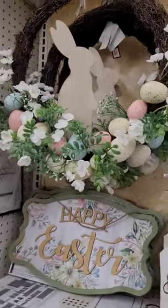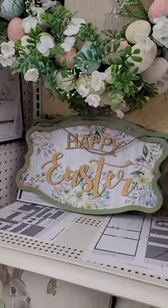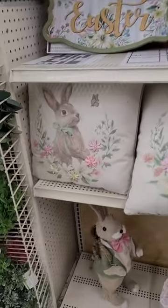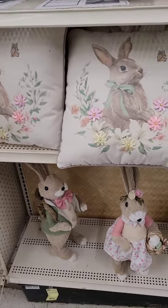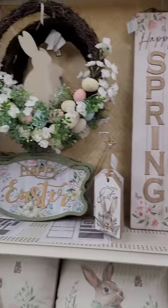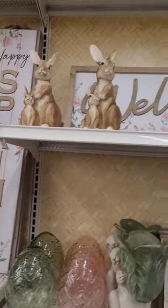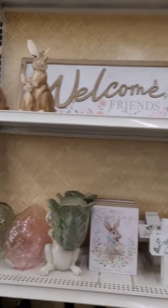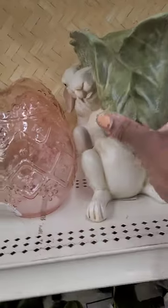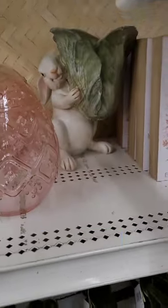Guys, we are at Michael's looking at their new Easter decor, and they have some beautiful pieces in. So I'm going to show you guys a few items today. Look how beautiful these items are. Beautiful Easter collection. Look at this cutie, $19.99. I love the rabbit with the cabbage. How cute is that?